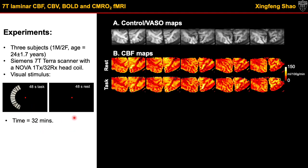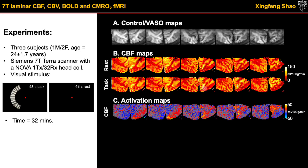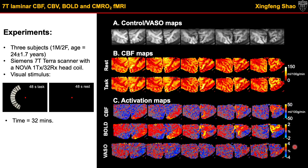And here are 5 representative slices of CBF maps acquired in resting state and with task. And you can see very strong activation can be directly observed from those CBF maps. And here are the activation maps of the CBF, BOLD, and VASO. Very strong and similar patterns can be observed between those 3 different contrasts, while VASO shows the opposite response, which is mostly negative in the activation region and positive in the adjacent voxels. And the BOLD response is just very strong, but ASL and VASO contrasts are more localized within the gray matter compared to the BOLD response.